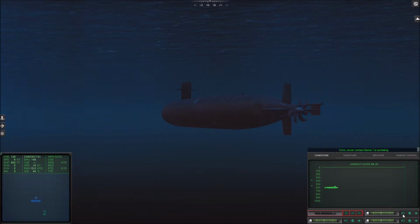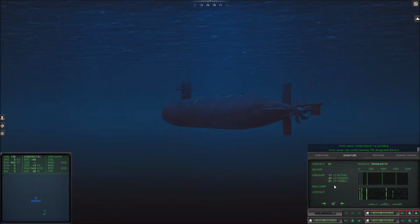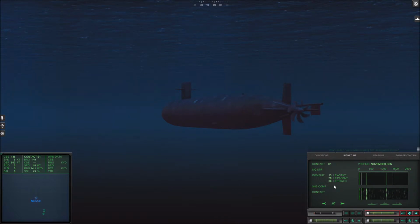Let's get a weapon ready in case he's much closer. Okay, he's cavitating. Probably just an accident. He probably doesn't know we're here. We've got a good solution on him. Let's check out what he is. Probably just like a Tango. Oh, maybe a November. Okay, that'll be easy.